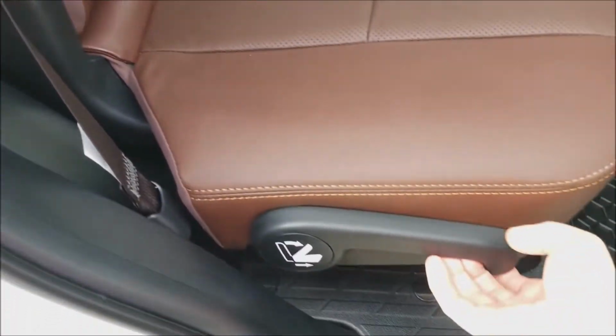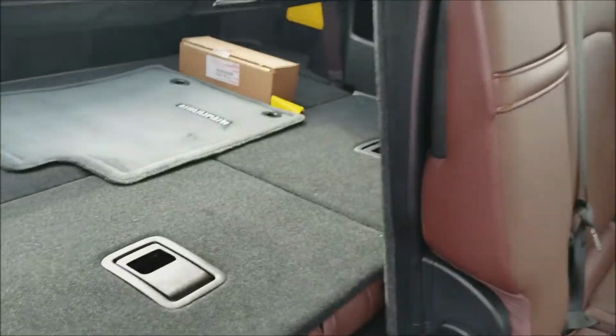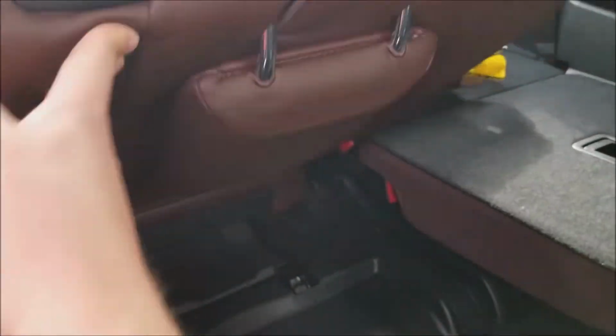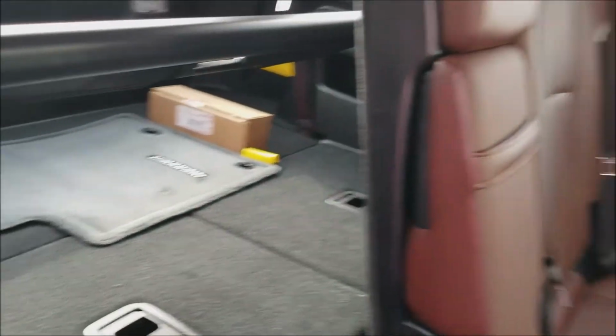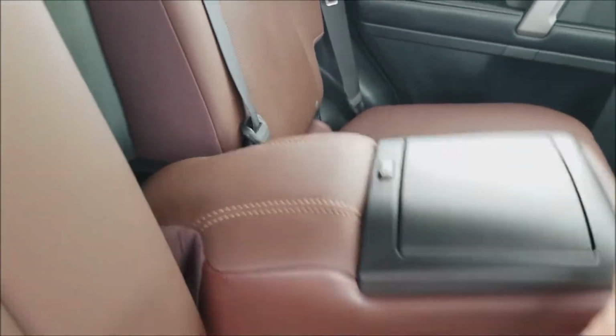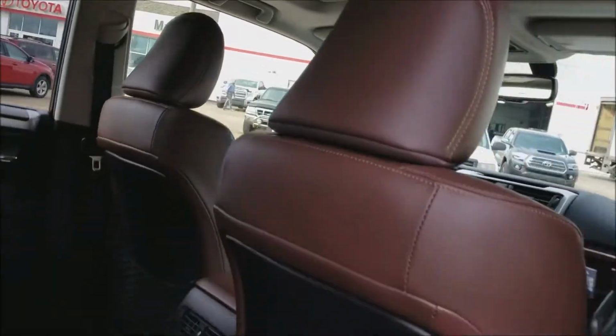From the passenger side, if you pull the handle, the seat will slide forward so you can step up into the back, where you'll have the 3rd row seat that'll come up, but the tonneau cover's just in the way. It's got cup holders in the middle with a sort of an armrest there as well. Sunroof.